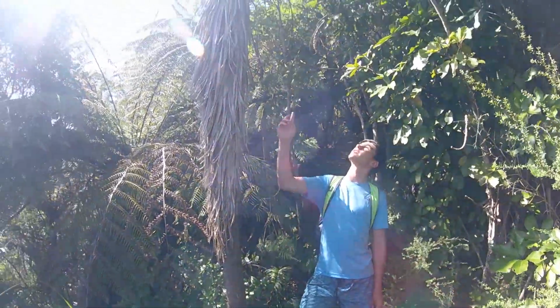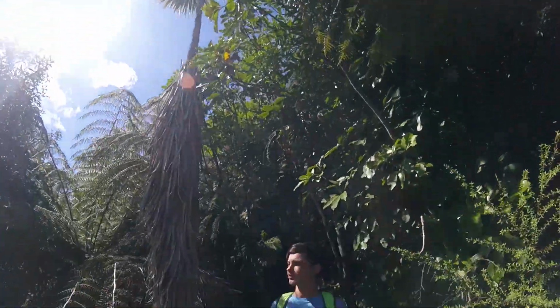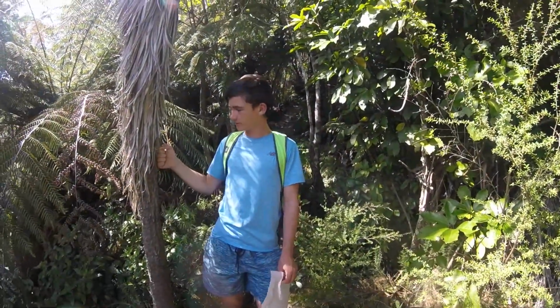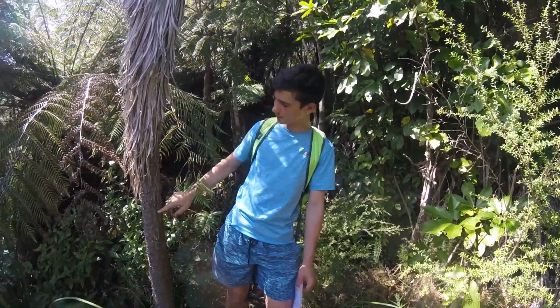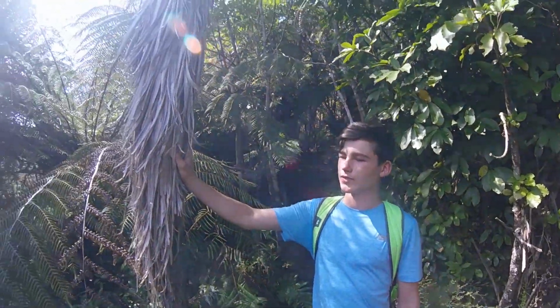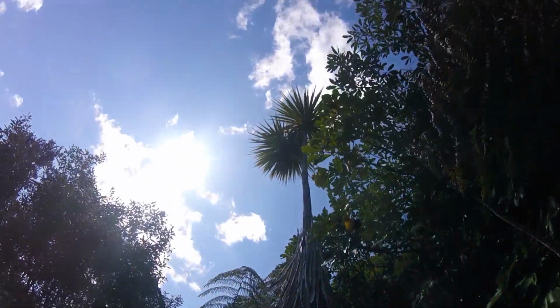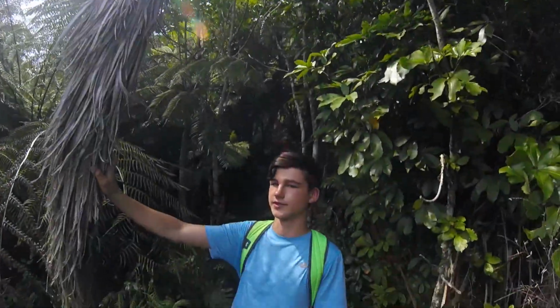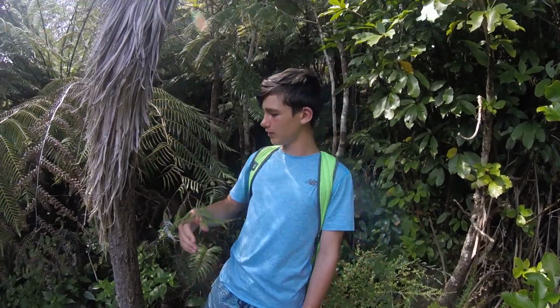So this tree here, you can tell it's a cabbage tree by those pointy leaves at the top. Now, this is probably one of my favourite trees. It just looks so cool. Has these nice patterns on the bark. Anyway, so the Māoris used this tree. They used the leaves at the top to weave into baskets and sandals and other things that they might need. Yeah, this tree is pretty useful.